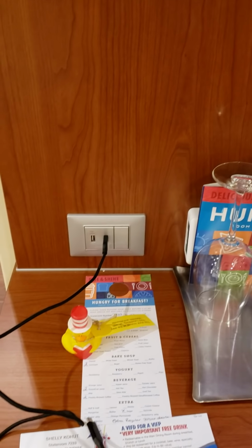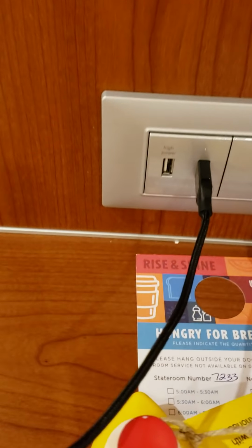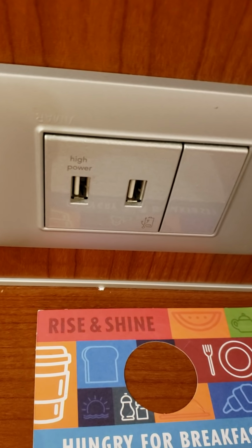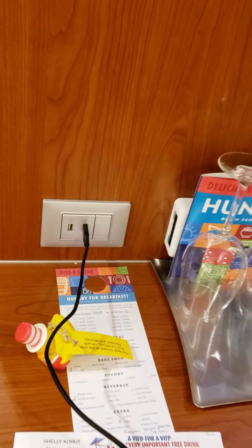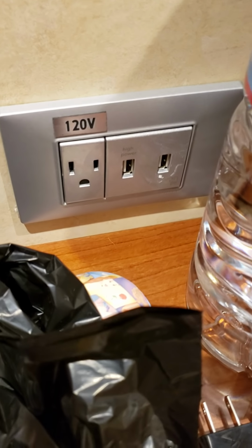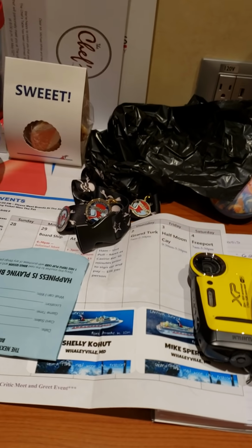The other thing that the new ship has, I found my first cruising duck today too. Yay! There are 2 more USB ports right here for phone charging, for tablet charging, for vapor charging, for whatever. They also work. I love it. That's awesome. Again, over here, you have to forgive the mess. There is another outlet, regular 120, and 2 more USB charging ports. Awesome. Great. Love that.